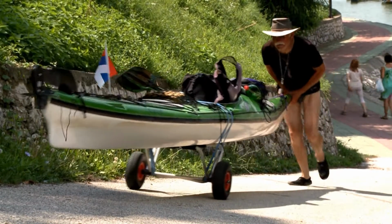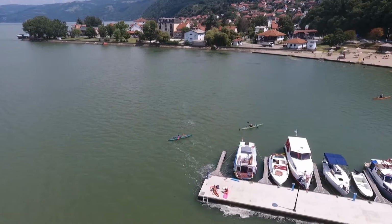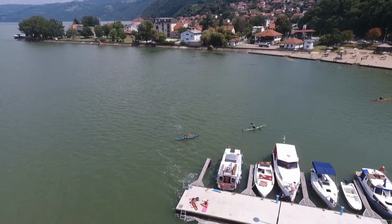The effort these sportsmen make every year is fully rewarded by the beauty and joy of such a unique adventure.